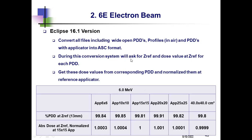During this conversion, the system will ask for the reference depth and the dose value at the reference depth for each PDD. When you convert your PDD into ASCII format, the system requires these two values, Z reference and the dose value at Z reference. You need to give this. You can get these values from the PDD and normalize them at the reference applicator. I have mentioned how we've done this.